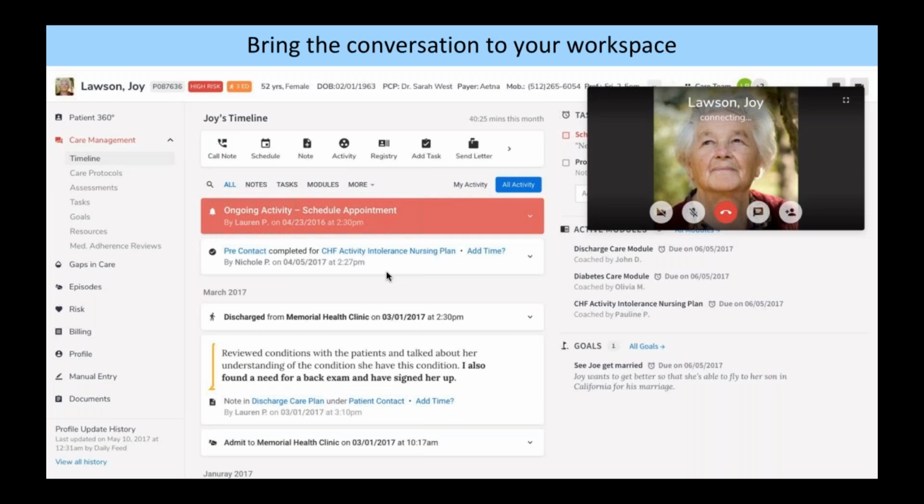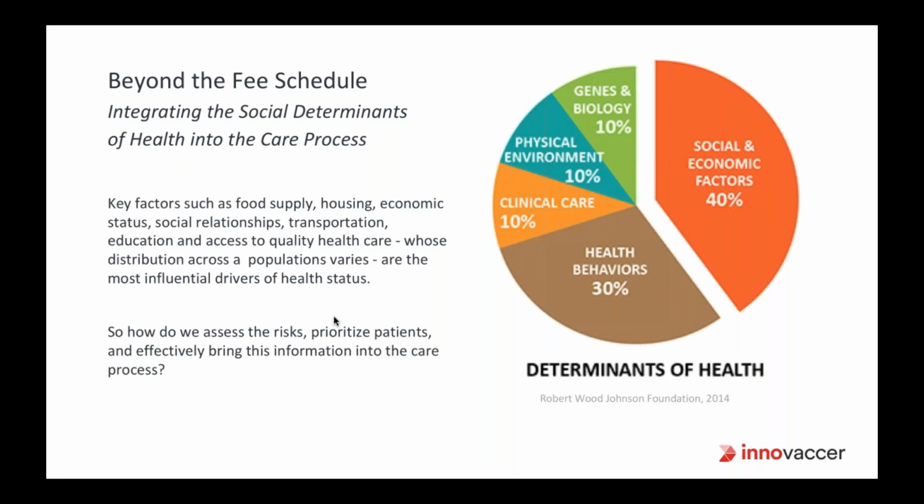So this is my issue. I can only remember what's in my brain, and I've got so much RAM. But with a computer screen in front of me, and if I see all the information about a patient, I suddenly look very knowledgeable and can be more effectively addressing the needs of that patient. So just an example of modern technology in action.